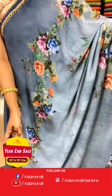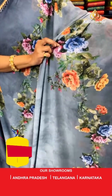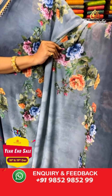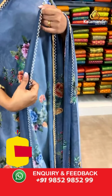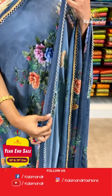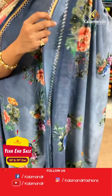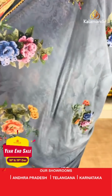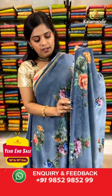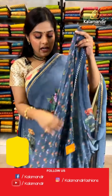Floral work, as you can see, it's a line of floral work, and on the floral work there are stones, completely covered with yellow stones on it. And for the border of the saree, it's complete sequins, stone, pearl work. This is a very delicate and beautiful saree. Pallu will be the similar one to the body. And blouse piece, let me show you the blouse piece. It's a printed blouse piece, however it has a border also to it.